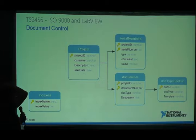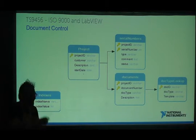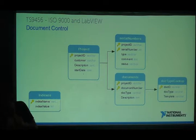So you move on to the document control part. That is a document control database. It's not so hard, you can do it yourself. It generates your numbers. If you talk to me nicely, I'll give you my code, you can do it with my code.